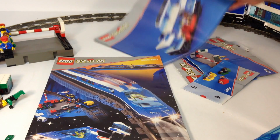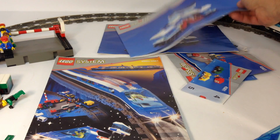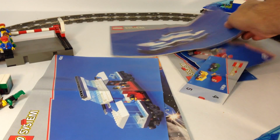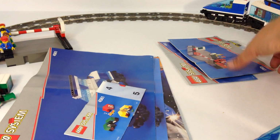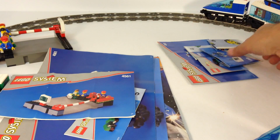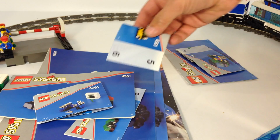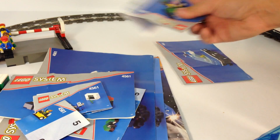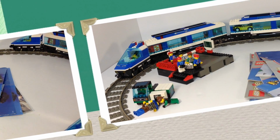So the actual instructions are like the instructions today, except they're not the same size. For each different car, you have an instruction for the accessories. There's an instruction for the loading platform, another accessories one. The cars, that's for both of the cars, the truck, and the locomotive. So you get a lot of manuals with this set.